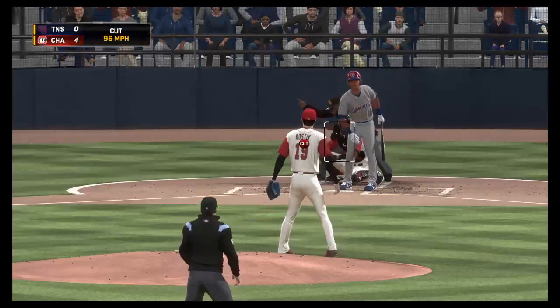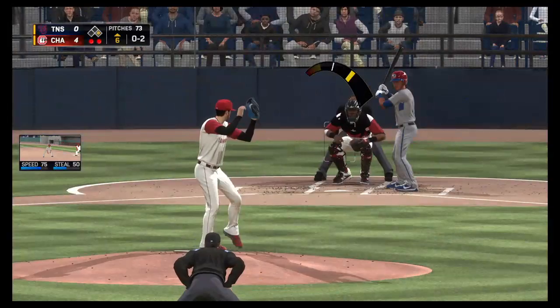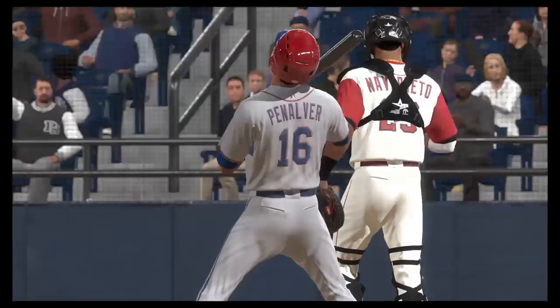Well, and he's got him in the palm of his hand now. It's 0-2. Now, Matt, that was a fastball. He had to have made up his mind that he's going to. And we'll have to leave it there as this is Stat will retire the side.